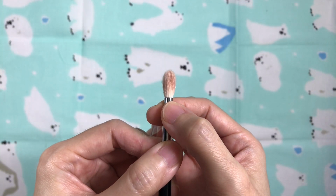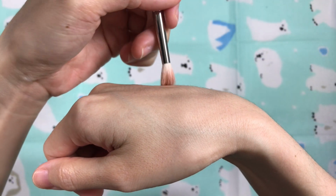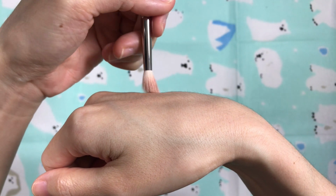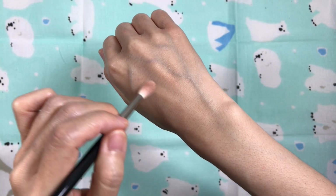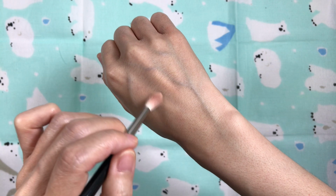Next is the J146, which is a small tapered goat blending brush. It's great for small lid spaces and precision blending. It does a good job at blending in small areas without shearing out or over blending the colors.